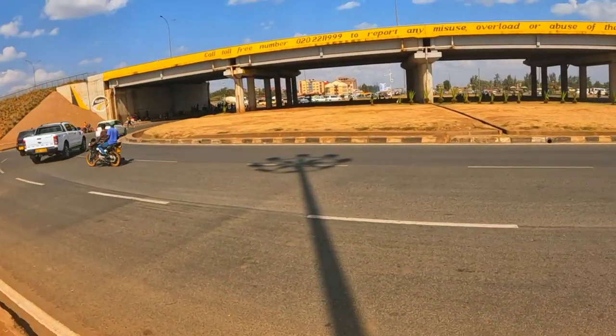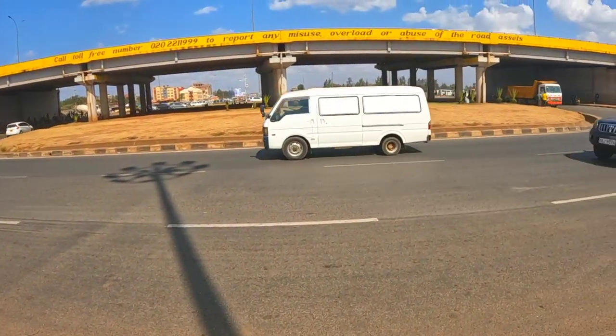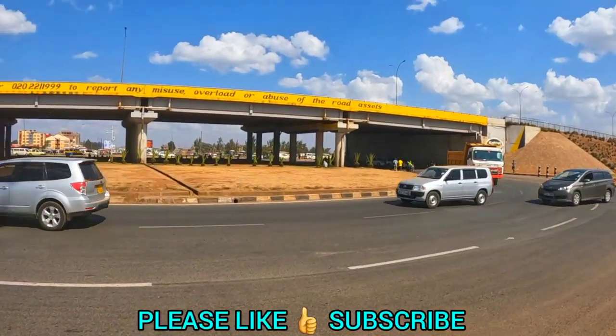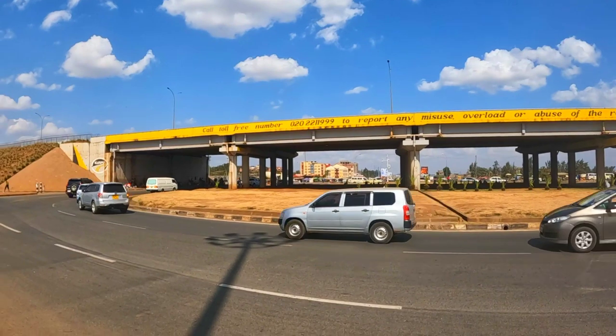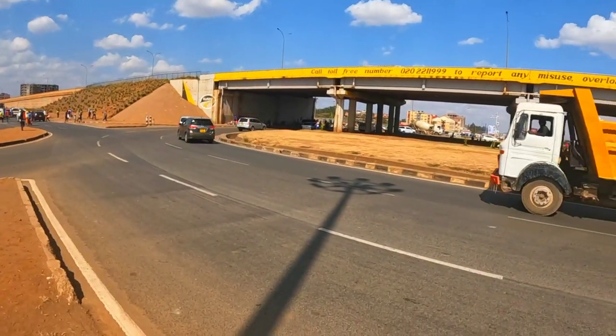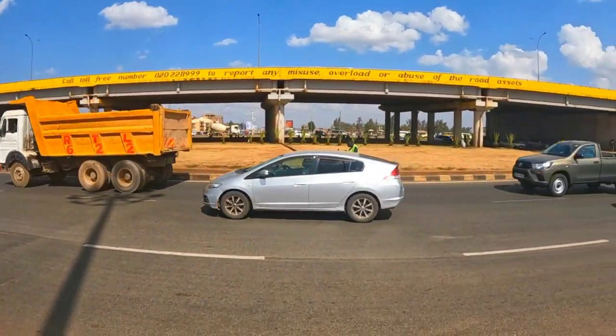So today I'm along the most famous Eastern Bypass, just to show you around. It's a project that started a few months ago, and I think from the aerial view of it, you can really depict that the construction is almost done. So this Ruiru Bypass, I've started from Ruai Bypass up to here, just to show you around.